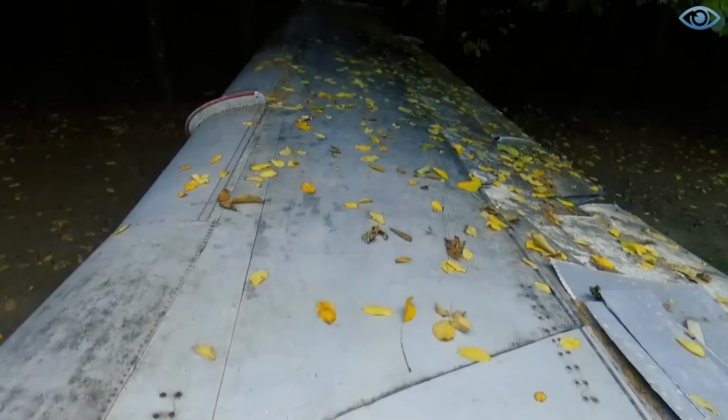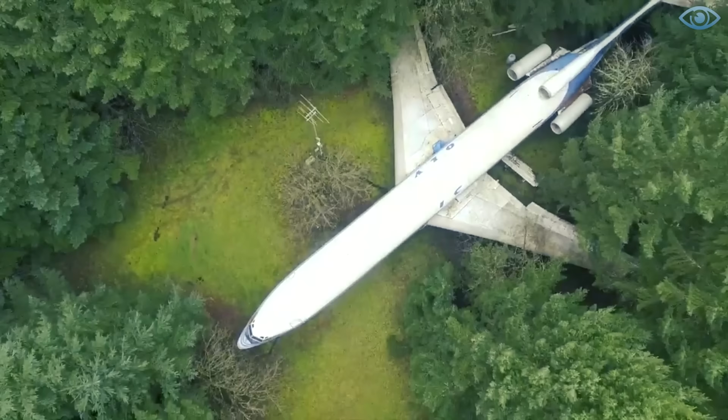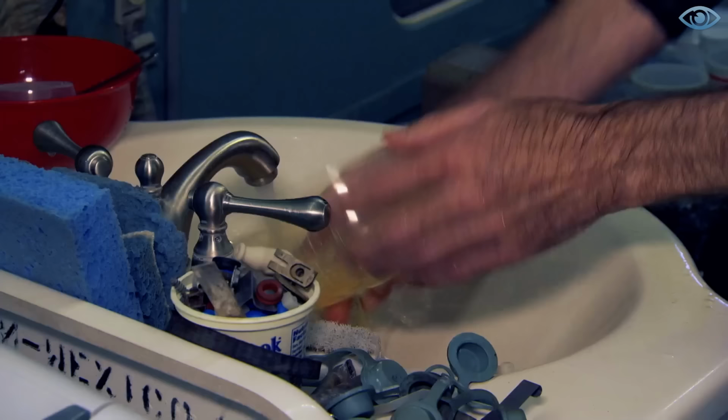In 2003 in Greece, Bruce bought a decommissioned Boeing for $220,000. He transported it to the forest and decided to settle in it. Over several years, the man transformed the plane into a functional home. Bruce's dwelling has a shower cabin, a kitchen sink, a toilet, and a washing machine.